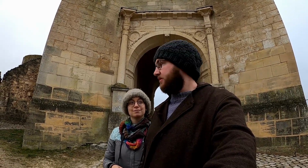That was the castle of Fère-en-Tardenois. Impressive. Sadly, we couldn't access all parts because of safety, of course. But nonetheless, very impressive.